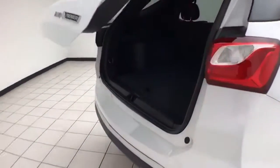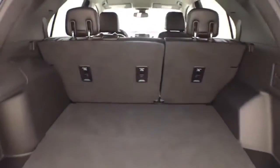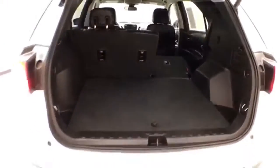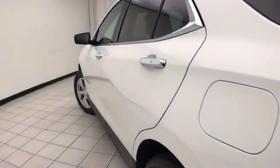Power liftgate for convenience. Lots of cargo space in the rear. 60/40 split rear seat. Fold flat easily, giving you a lot of flexibility for cargo and passengers. And very clean, no dents or dings in the body.